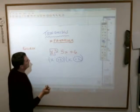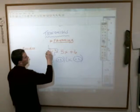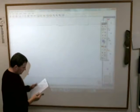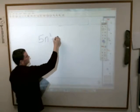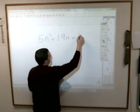Well, unfortunately, today we're doing the harder ones, which are what happens when there's a number in front of the x squared. So here it is in all its glory: 5n squared plus 19n plus 12.